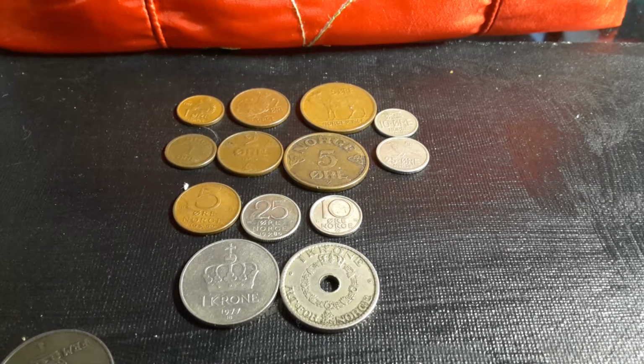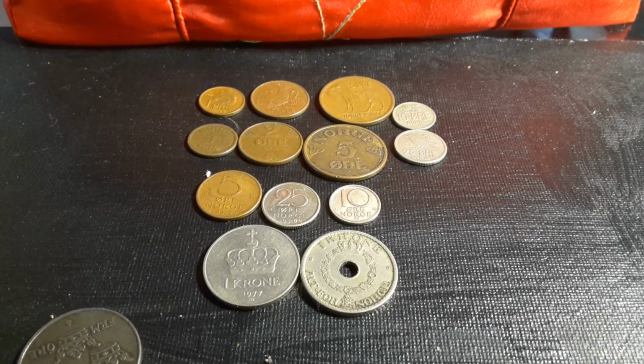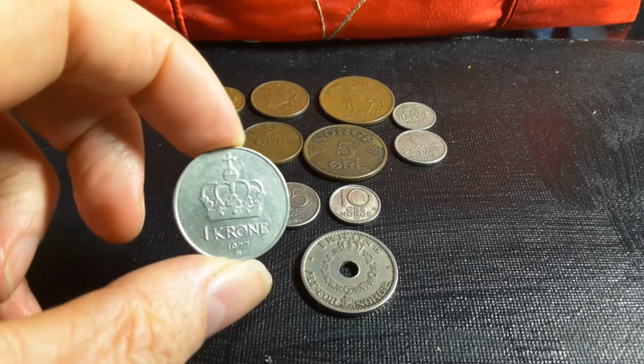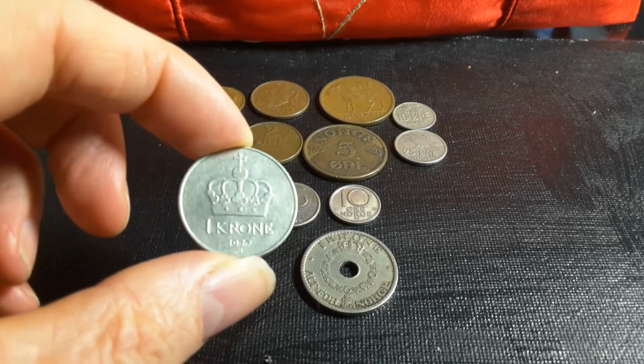This is Glenn, and today we're just going to have a look at Norwegian coins. The unfortunate thing is that I don't really have any of the more current coins that are in circulation. The most current one I've got is this 1 krona 1977. As far as I know, this is still legal tender.